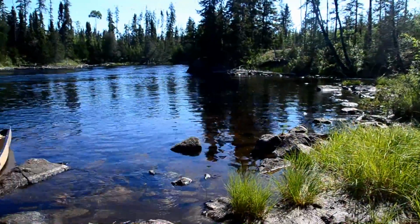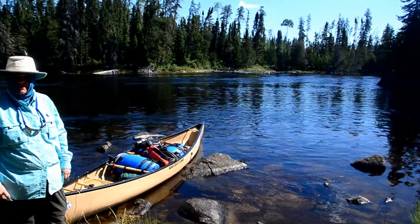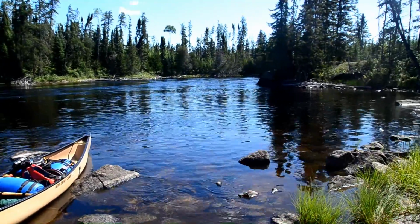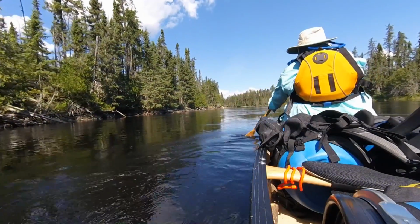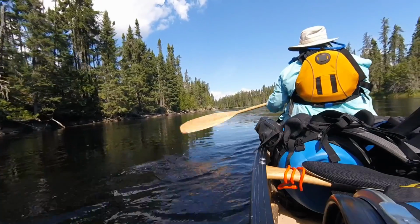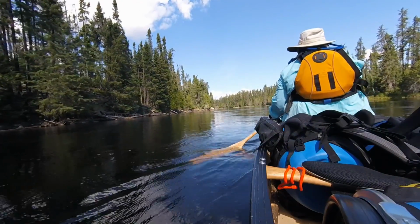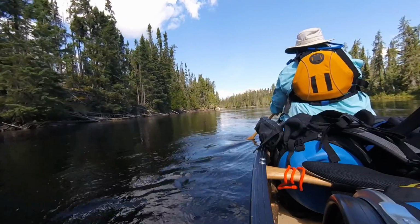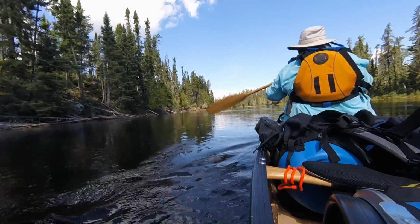So we're just at the put-in of the Berg River. And we're going to have a couple of little Class 1 and then Class 2 rapids. Started on the Berg River. We've got about 800 meters in front of us and then a Class 1 very quickly, followed by a Class 2. We'll see how the Class 1 is, but we'll probably line the Class 2.